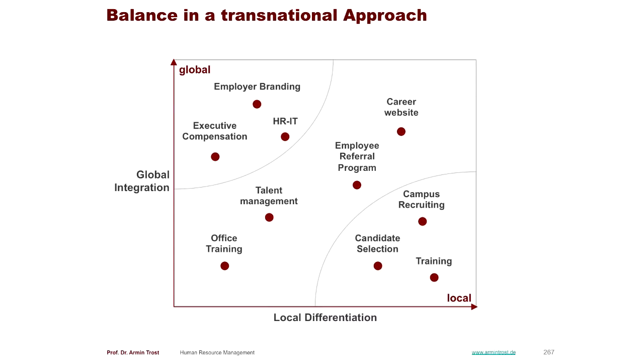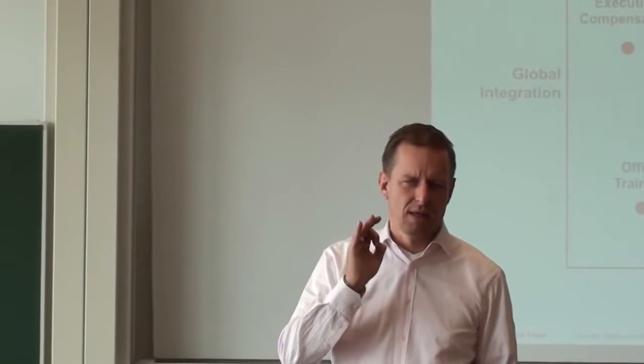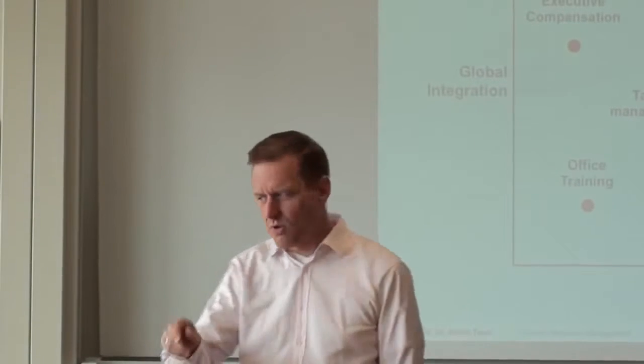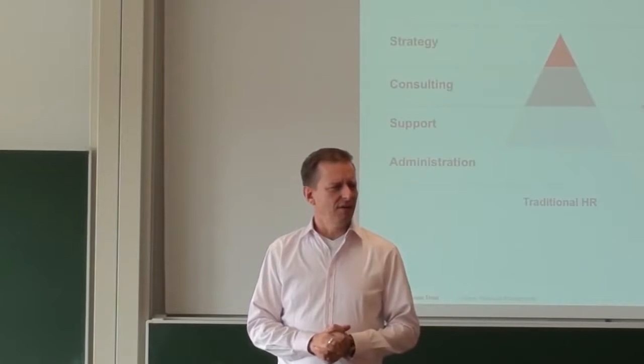So in this picture, local differentiation and global integration are not seen as a contradiction. It's seen as, okay, how can we combine these different things? So transnational organization means to find a smart way to allocate different tasks in HR to the local organization or to the global organization.